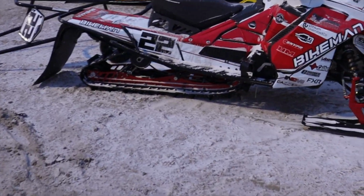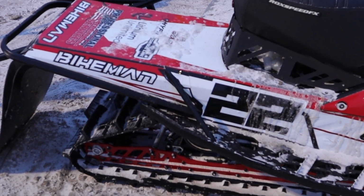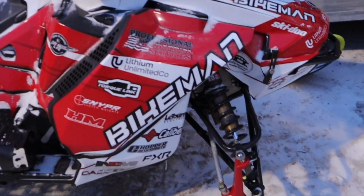Next to West Coast Customs was Bikeman Performance. Now, it looked like they had a couple of junior racers riding for them, but I really like the wraps and the customization they do to their sleds here. It takes a lot of work to do what they did here.